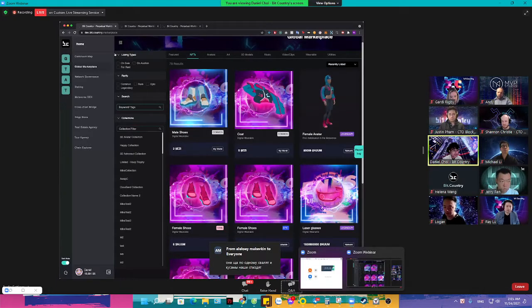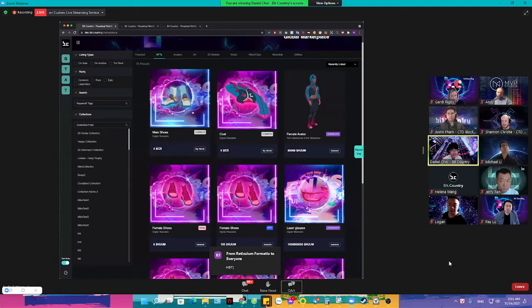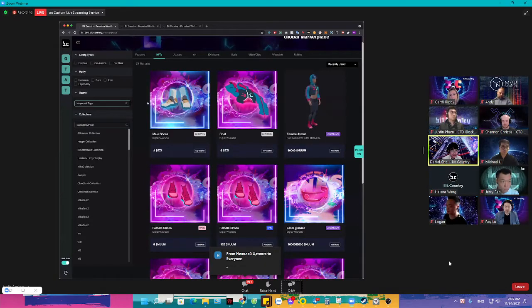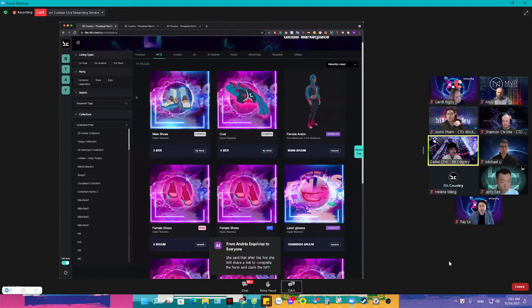On the left side, we can see the filter of the marketplace, and we group the filter into these categories for now: the listing type, the rarity, the keyword, and also the collections. There are different types of listing on our marketplace, such as on sale, on auction, or for rent. There are also different levels of rarity, and different collections representing different sets of NFTs.